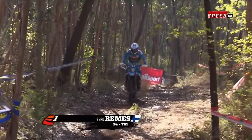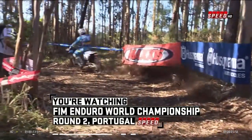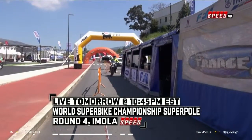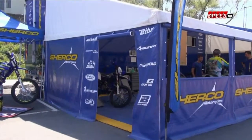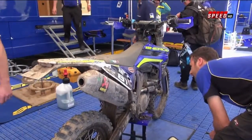Finland's Eero Remes was also on the pace as usual and right up there with the Frenchman after the first couple of trips through the loop of 3 tests. But it was another Frenchman, Jeremy Tarot, in second place on time as they came back to the paddock at the end of the morning. The Sherco rider quite pleased with the way things had been going for him.